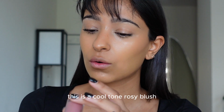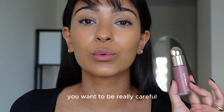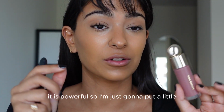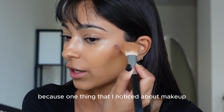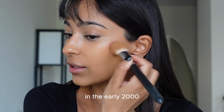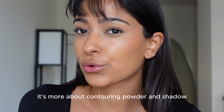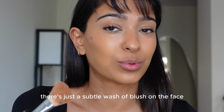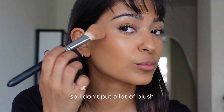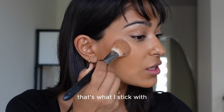Use this blush. This is a cool tone rosy blush, and one thing about Rare Beauty blushes is you want to be really careful, like respect it. It is powerful. So I'm just gonna put a little peek. This is all. I don't want to put more because one thing that I noticed about makeup in the early 2000s and late 90s is that it's more cool toned. It's more about contouring, powder, and shadow. There's not a lot of blush, just a subtle wash of blush on the face. So I don't put a lot of blush when I'm doing a 90s cool tone makeup look. I put more bronzer. That's what I stick with.